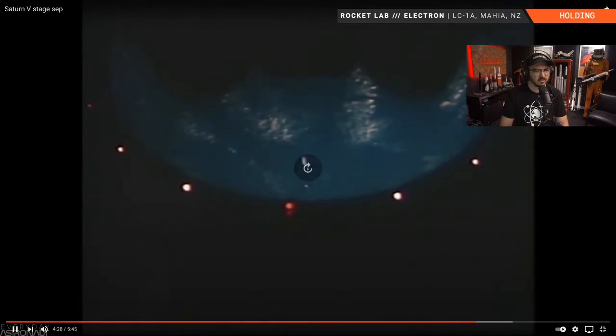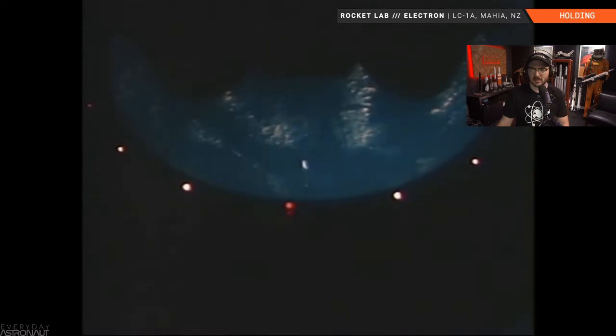No. Okay, that's not working either. Let's find, I think it's the S4B, Saturn V S4B separation. I think this is the shot. Okay, here we go. This is perfect. This is the one I was thinking of.